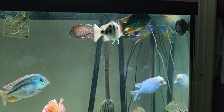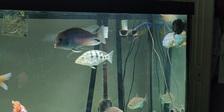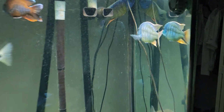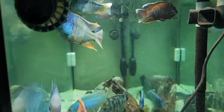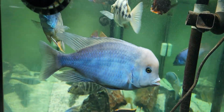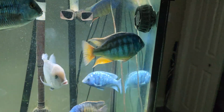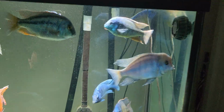So if you do want to keep this fish, keep that in mind. It's going to take time. With a lot of these African cichlids, it's that way. Some of these fish are very slow to develop their colors as they reach maturity. But patience really pays off when you keep these guys. As you can see, very, very beautiful fish. I'll keep trying to get some better pictures or a video of him for you guys.